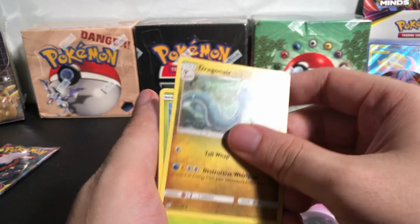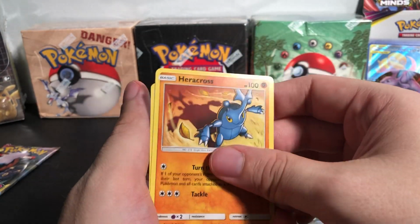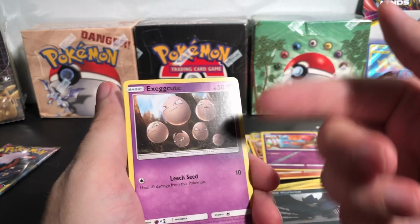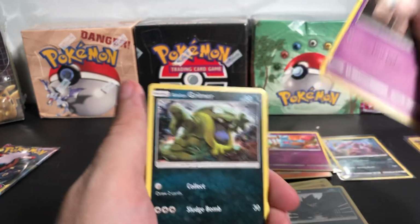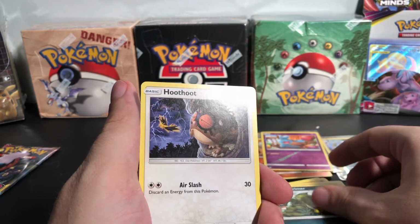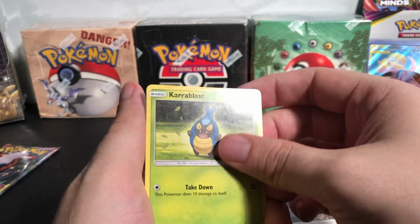Okay, let's see. We've got Dragonair, Delmise. I don't know how I feel about Delmise. Heracross. He's just an anchor. Exeggutor. On the other hand, Exeggutor is base generation. He's just a bunch of eggs. Explain how he turns into a palm tree. Hoot toot. Carbink. I think they had a little creative.